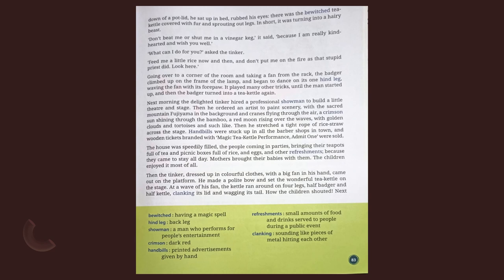Handbills are printed advertisements which are given by hand. They are small pamphlets. If you have seen, many a time we get these kind of pamphlets for advertisement on the roads. So these kind of handbills were stuck up on the barber's shops. All the barber's shops, I hope you all know what a barber's shop means. So in all the salons, all the barber's shops, these handbills were stuck all across the town.